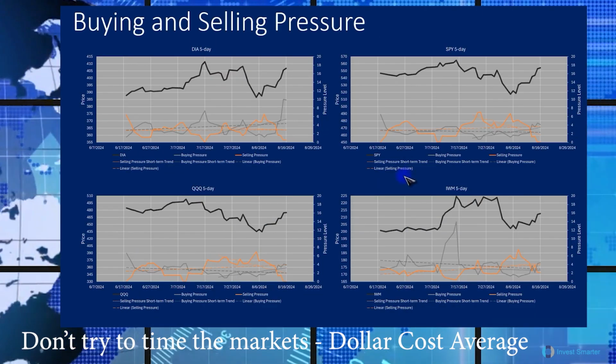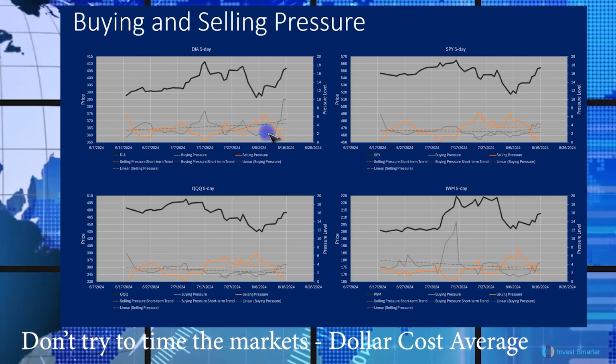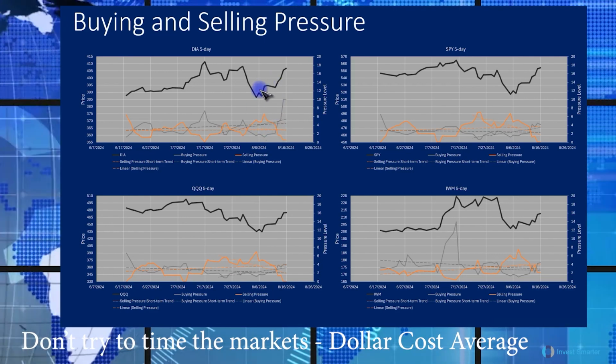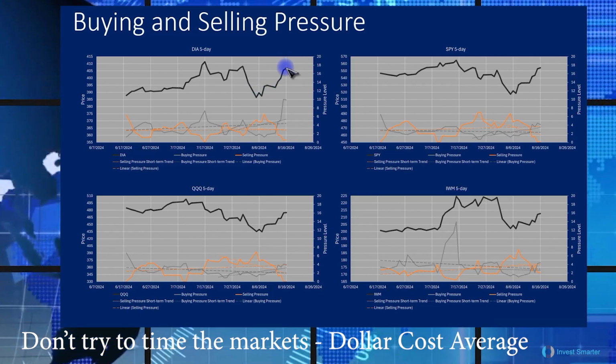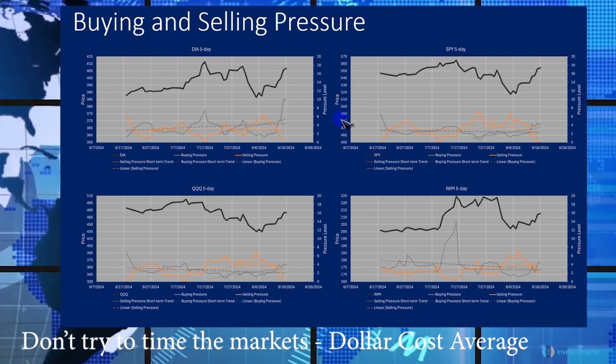How does all of this show up in the buying and selling pressure? Well, you can see what's happened here. We have a very nice movement in the buying pressure, this solid gray line for the Dow, along with a very nice price move higher. And you can see the selling pressure, this orange line, has just collapsed.